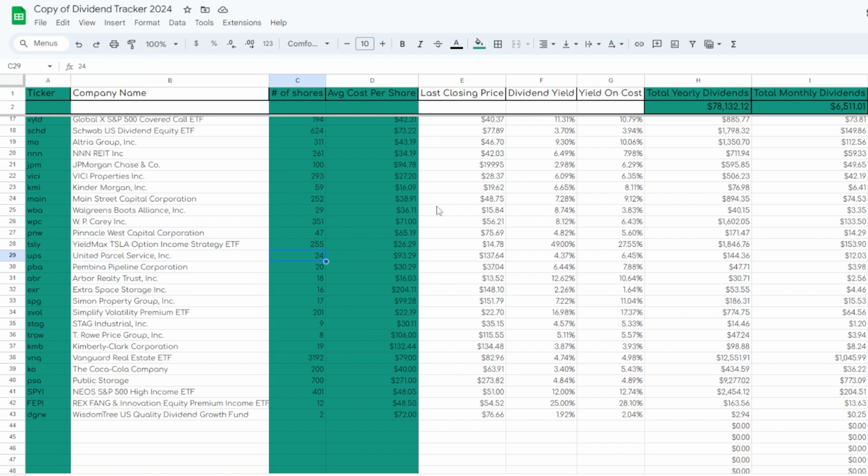We still have our 24 shares of UPS. We still have our 20 shares of Pembina. We still have our 18 shares of ABR. Extra Space Storage, we still have our 16 shares of. They were sort of teasing that there was going to be a dividend bump, but nothing at all. At this point, I would definitely sell off maybe some of my EXR, although it's relatively a small position, if I had the chance sometime in the future.